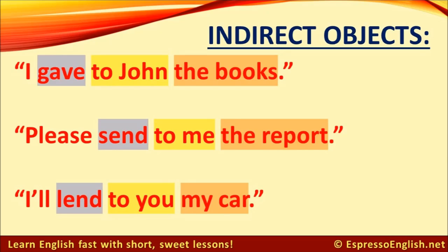But here's one more mistake. Sometimes students say, I gave to John the books. Please send to me the report. I'll lend to you my car. These sentences are also incorrect.